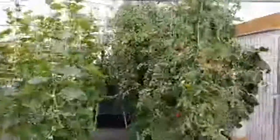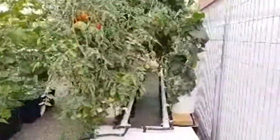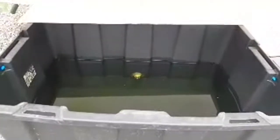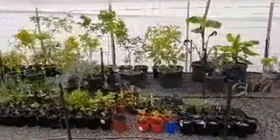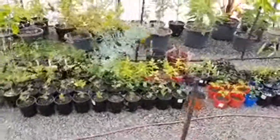So these are all in Dutch bucket, Kratky method, and NFT salad tables. Probably about 4 months old. The tomato plants are 4.5 months old. The rock melon are only 6 weeks old. And these are all seedling trees, boabs and lots of different stuff. There's a lot of subtropical fruit trees over the back.